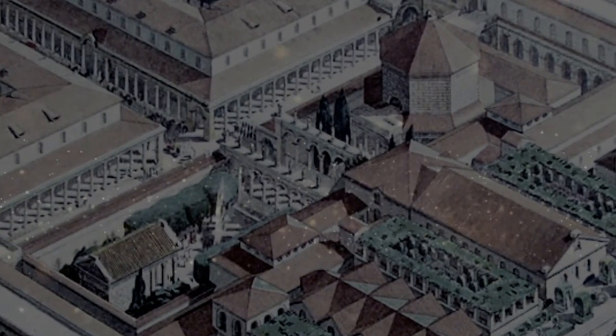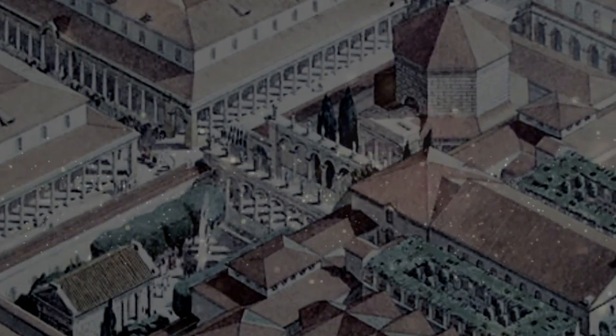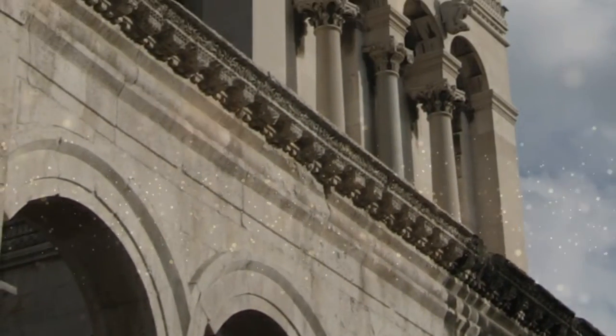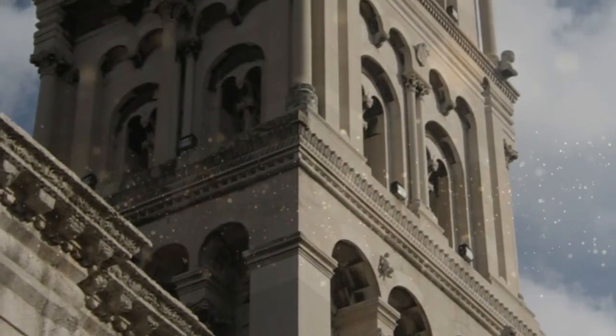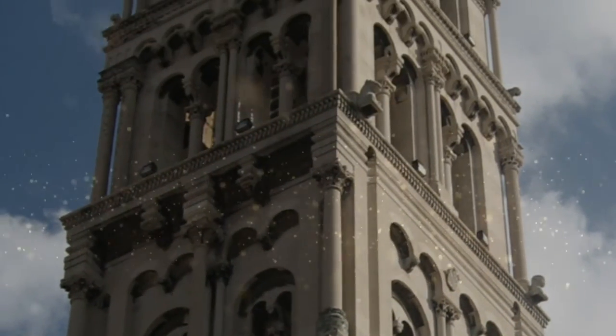While it is referred to as a palace because of its intended use as the retirement residence of Diocletian, the term can be misleading as the structure is massive and more resembles a large fortress. About half of it was for Diocletian's personal use, and the rest housed the military garrison. Game of Thrones fans will recognize the palace, as many scenes of the series were filmed there.